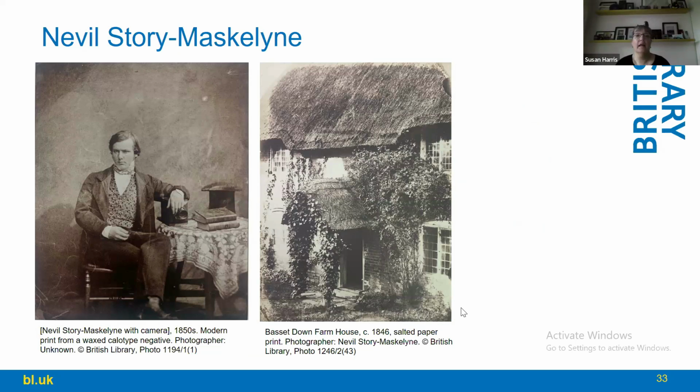So here we have Nevil Story-Maskelyne, who was a professor at Oxford and also a keeper of minerals at the British Museum from 1857 to 1888. He was also interested in photography and was part of Talbot's circle of early photographers. Nevil knew Talbot due to them being neighbours. Nevil lived in Basset Down, while Talbot lived at Lacock.